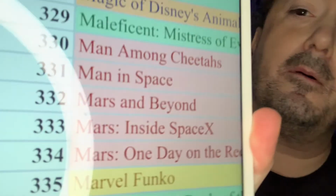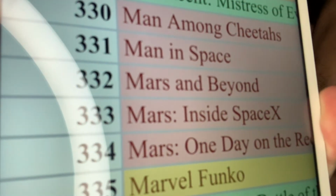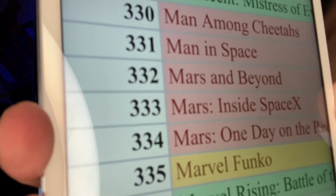I don't know if it's a series or a single thing, but we're going to learn a little bit about Mars and Beyond. Looks like we're starting to run into documentaries again. All right. Mars and Beyond, probably from National Geographic again, because that's where all the fun documentaries come from. Mars and Beyond on the Disney Plus Everyday Challenge. I'll see you back here tomorrow.